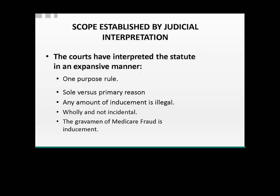Dr. Greber at trial asserted that these payments to the referring physician were interpretation fees, and he was paying for the initial consultation and for explaining the test results to the patients. He argued that compensation for services actually performed did not violate the anti-kickback statute, unless there was a showing that the only purpose of the fee was to improperly induce future services. The court did not agree and established the one-purpose rule, which says if one purpose of the payment is to induce future referrals, the Medicare statute has been violated.